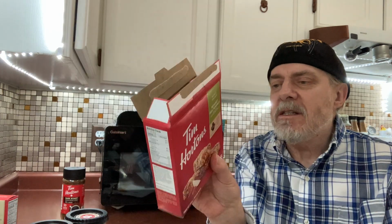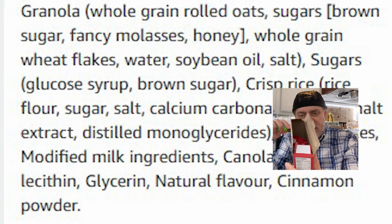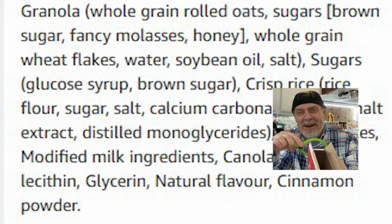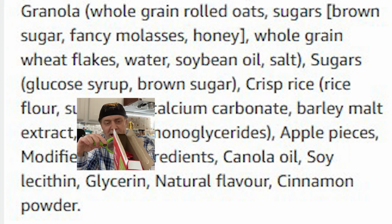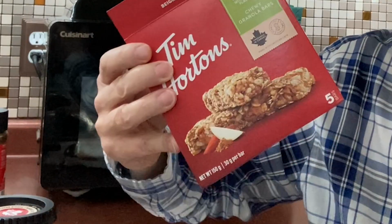Okay, the ingredients in these are in French. In English, they are monoglycerides, whatever that is, and I know I pronounced that wrong. Apple pieces. Oh, there is some apple in this apple fritter bar. Glycerine. Compared to the soup, which I was impressed with for its natural ingredients, this is loaded with junk.